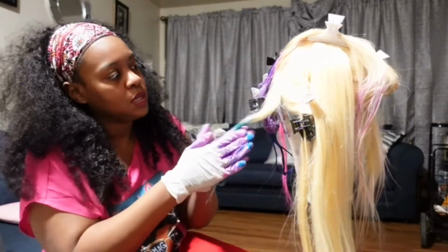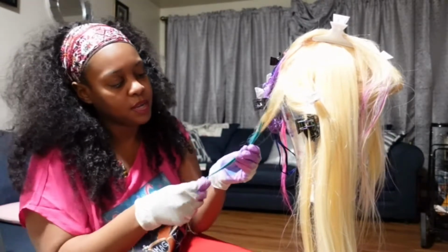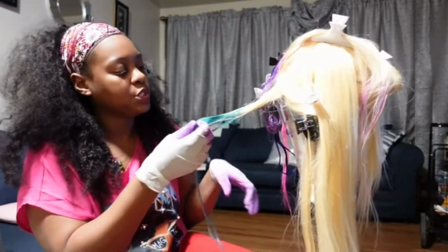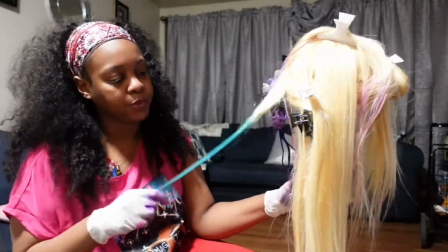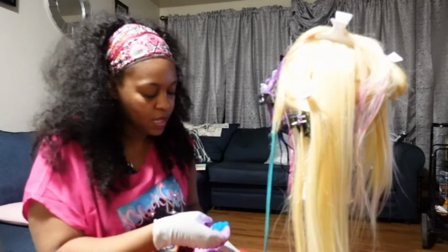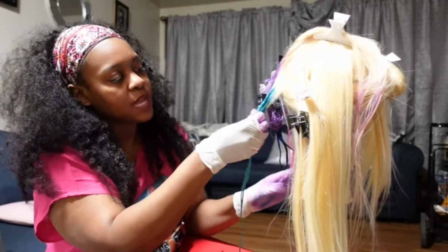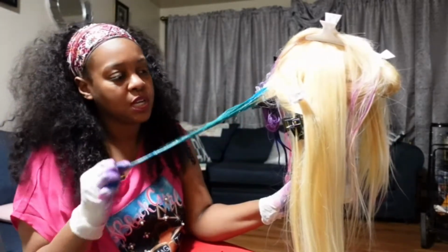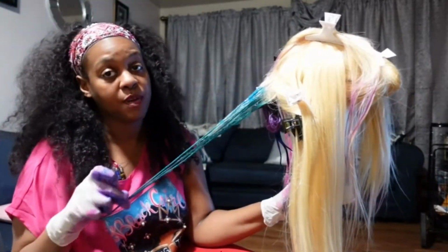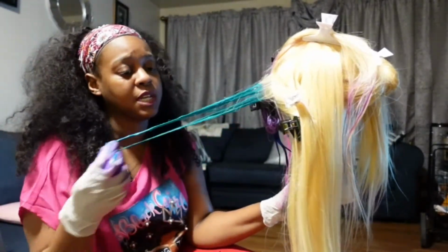But this is starting to look pretty cool, guys. I'm actually very happy with this. Now, I noticed with the Adore baby blue, when you put it on 613 hair, it does come out a little tiny bit greenish, because some 613 hairs, if not all of them, have a yellow tint to it. Just the nature of the beast.